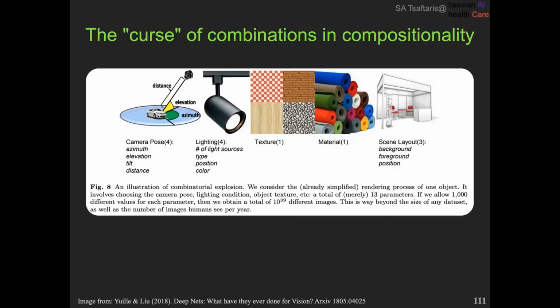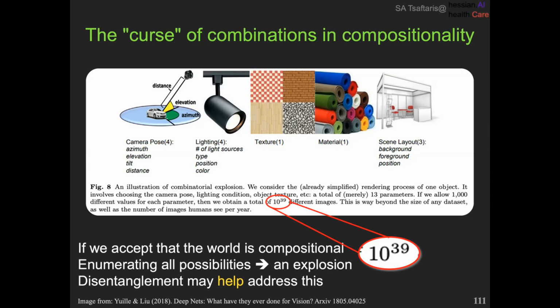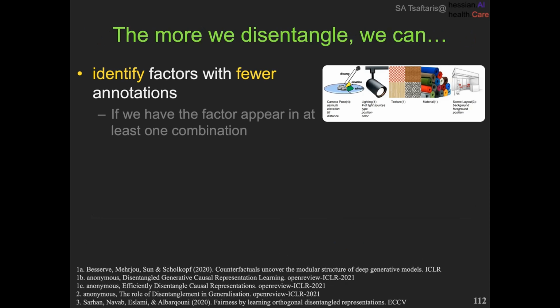This is an example of what I told you before, the example that I showed you with the cars. I had cheated and said, well, there are these variables. If there are like 13 variables and we allow only 1,000 different values for each parameter, we need 10 to the power of 40 images in order to capture this variability. So we have a combinatorial explosion here. If we accept that the world is actually compositional, so that you can identify these variables that will change, enumerating all these possibilities leads to this explosion. And disentanglement can help address this because we can identify the factors, these variables, with even fewer annotations, hopefully.